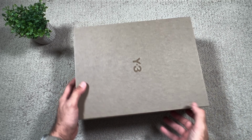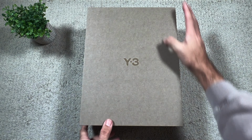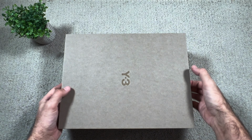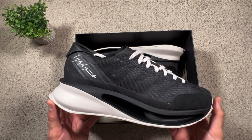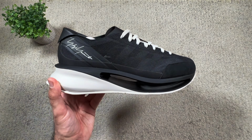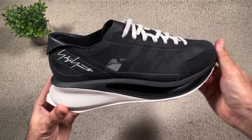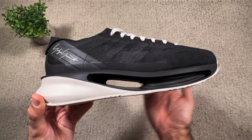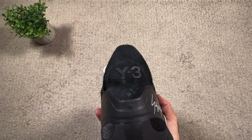So jumping now to the last pair for today, guys, I finally managed to get this one into my collection. I know a lot of you asked me if I'm gonna do a review for this one. Y3 in general are quite expensive and are coming most of the times over the retail price of £250 here in the UK, or around $300 US. But I know for sure that the materials, the designs, and the overall look of the shoe, it's always great.